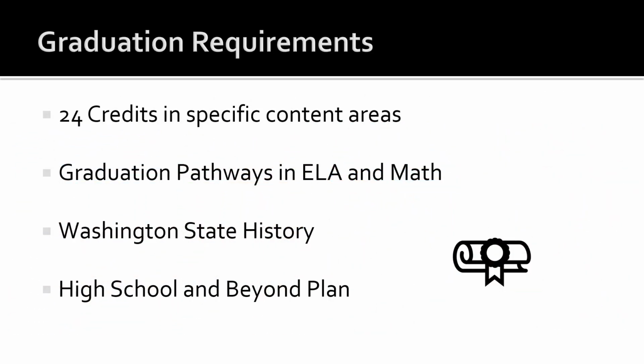Let's review the graduation requirements in Kent School District. First, high school students must earn 24 credits in specific content areas. I will go into more depth of those content areas in the next slide. Additionally, students must also meet a graduation pathway in English Language Arts and Math. Students must take and pass a Washington State History course. And finally, they must meet their high school and beyond plan.